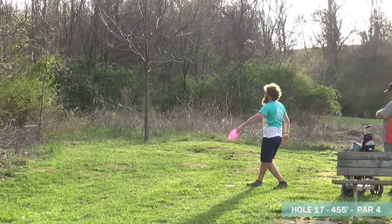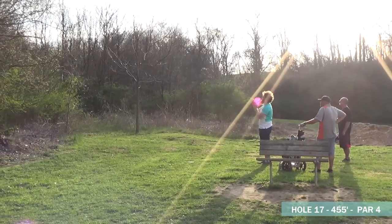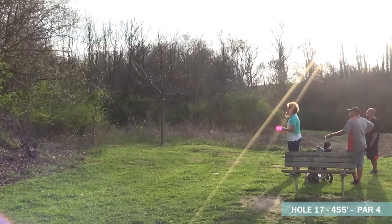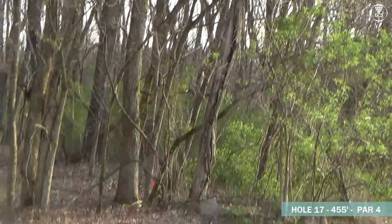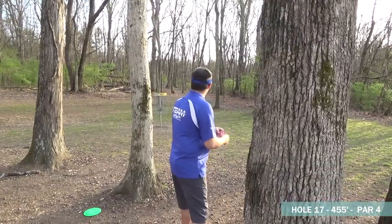You can see Zach, while he was talking about trying to go left, he went a little bit straighter than he wanted to, and he ended up on the back side of the right side of the fairway, so he's once again going to have to do an overhand shot. He gets almost through, but kind of on the edge still.